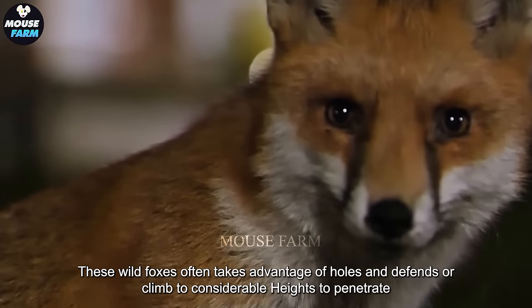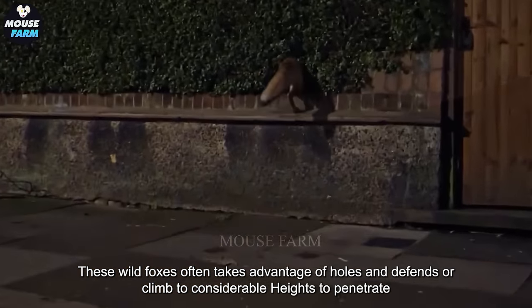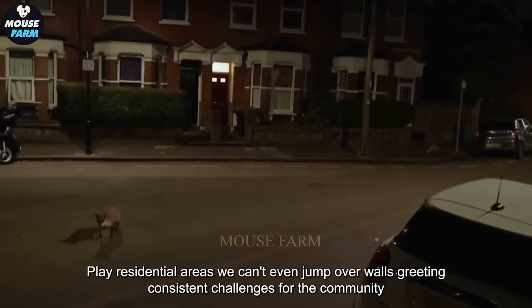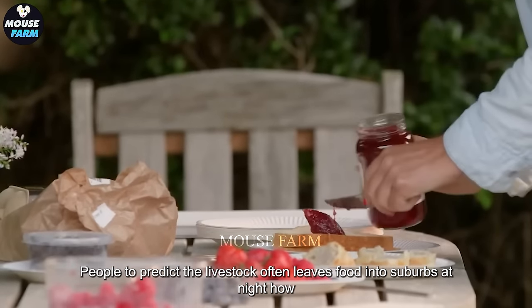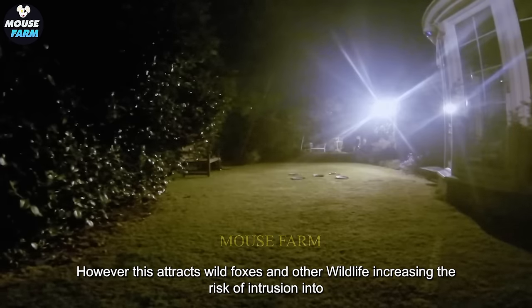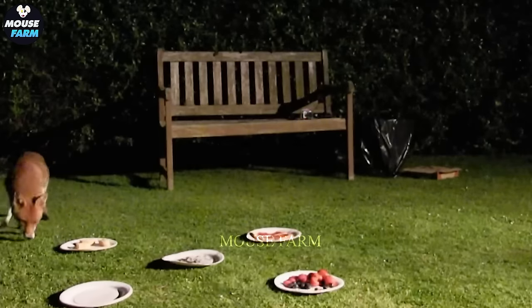These wild foxes often take advantage of holes in the fence or climb to considerable heights to penetrate residential areas. They can even jump over walls, creating consistent challenges for the community. People, to protect the livestock, often leave food in the suburbs at night. However, this attracts wild foxes and other wildlife, increasing the risk of intrusion into people's daily lives.